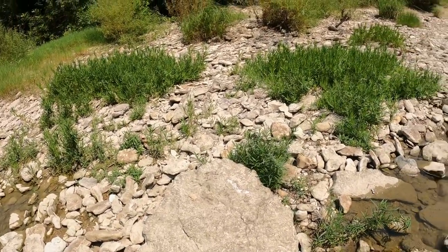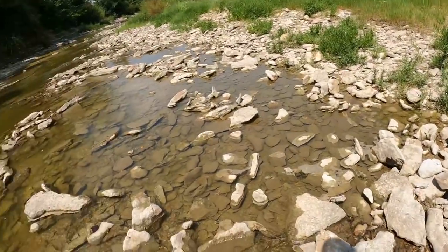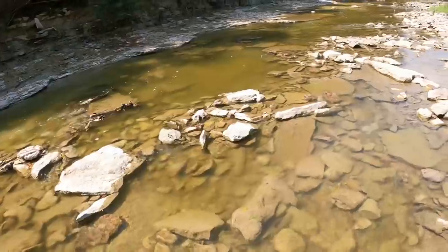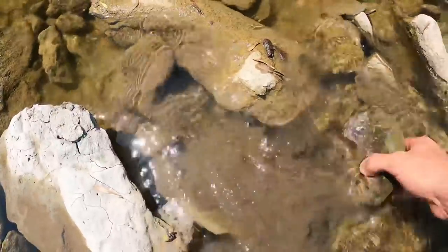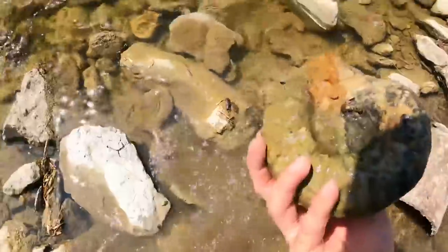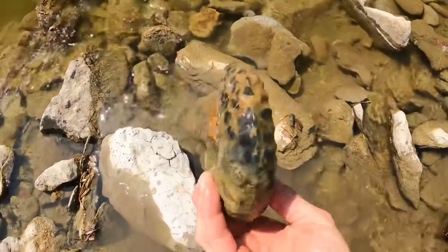If we can't find another small one like I just found. Something right there. Oh, it is. It's a good one. I mean, it's not the prettiest. Ammonite.